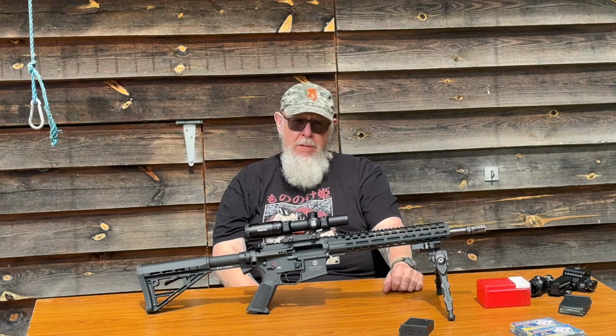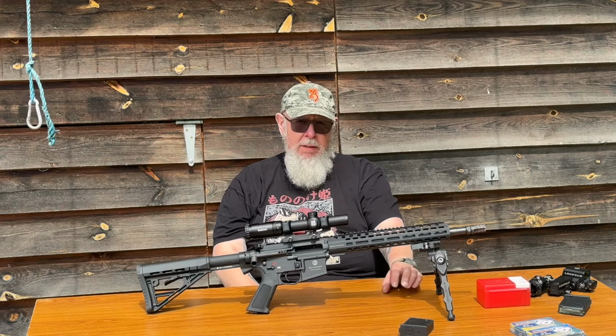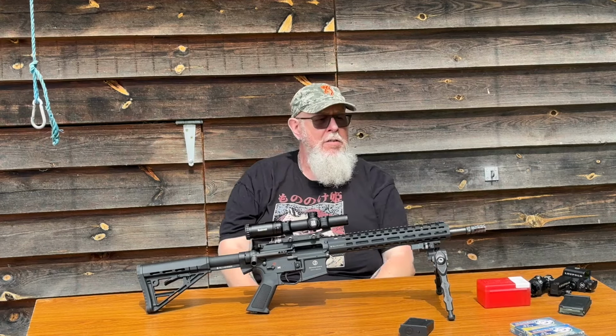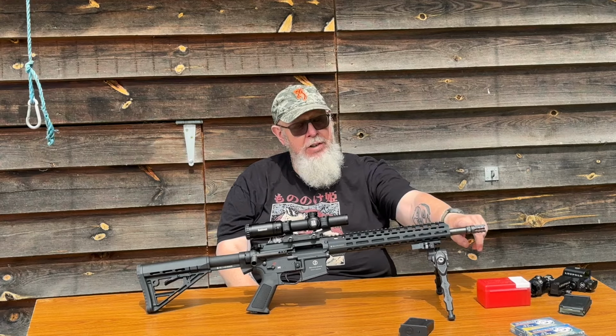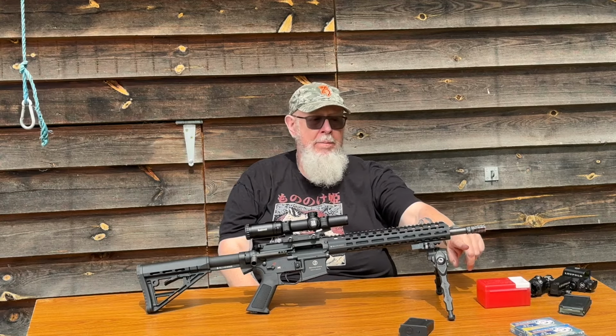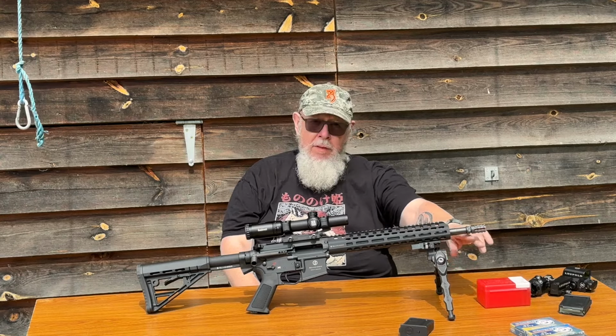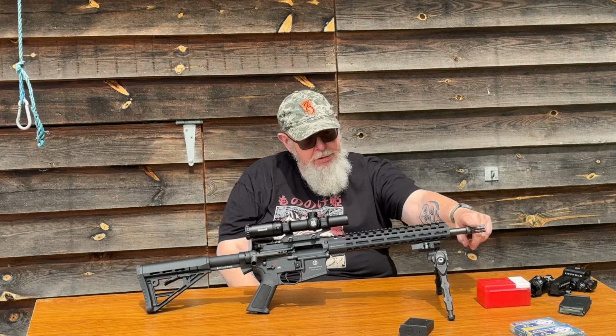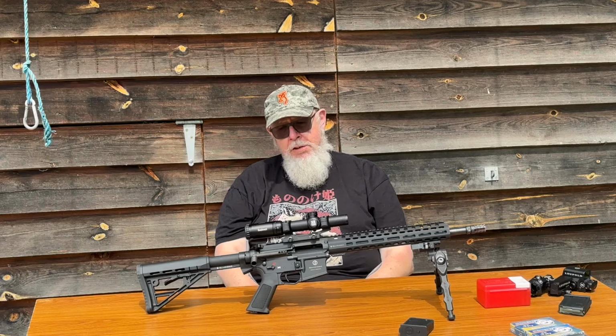I couldn't get any chronograph figures. I've got a Magnetotech that bolts onto the muzzle and shoots over it. And I didn't have any tools to take this off, and I couldn't get it off. And I couldn't position the mount in. If I had done, the blast would have probably torn up all these straps that go around it. So I'm afraid no velocity figures.